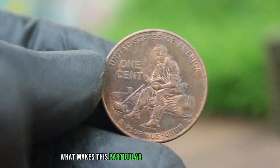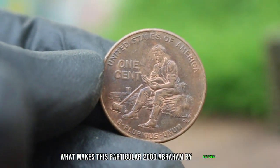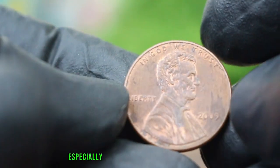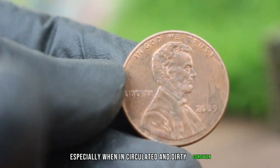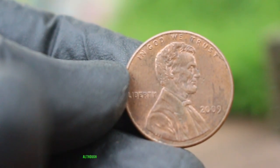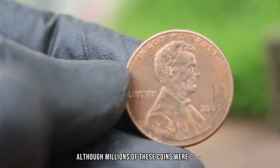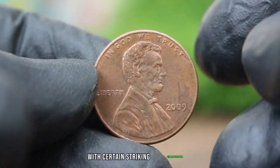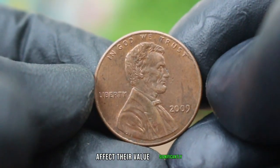What makes this particular 2009 Abraham Bicentennial Formative Years coin stand out in the market today, especially when in circulated and dirty condition, is its relative rarity combined with immense collector interest. Although millions of these coins were minted, the condition and surviving specimens with certain striking characteristics affect their value significantly.